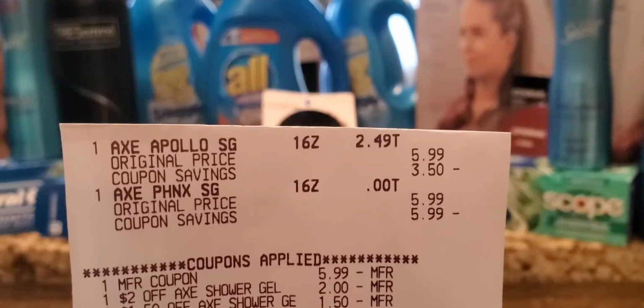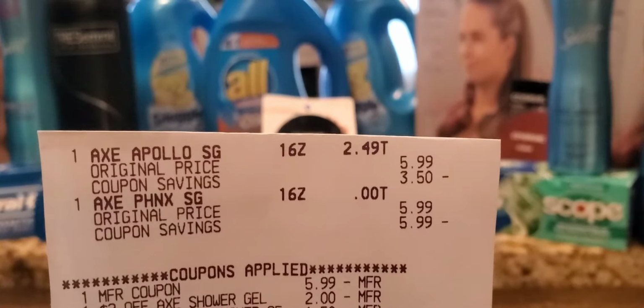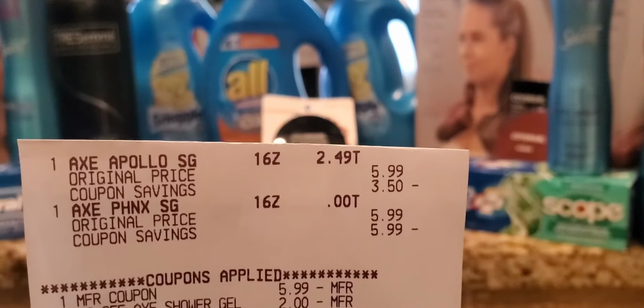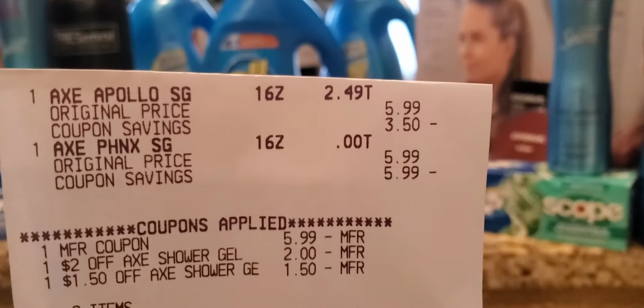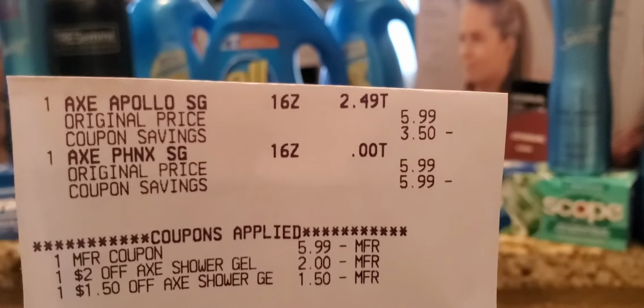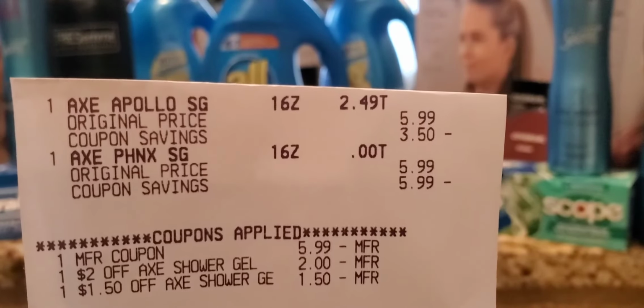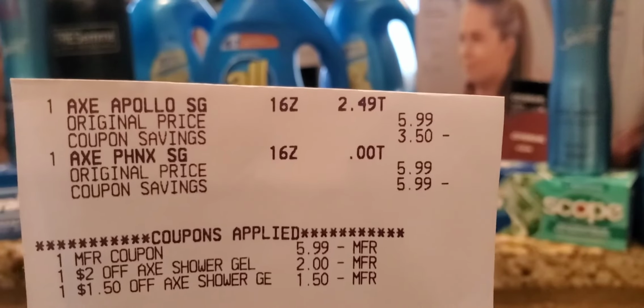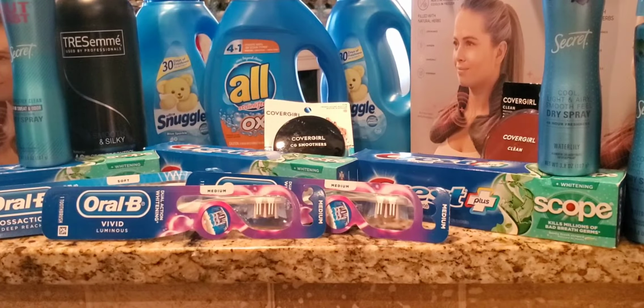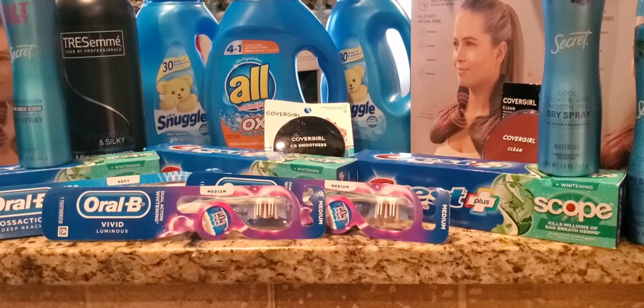They're $5.99 each. So I purchased 2 of them, and yes, as a matter of fact, this is the one I used the BOGO coupon on. $5.99, $5.99. The cashier took $5.99 off for the BOGO. I had 2 Axe shower gels, and I had $1.50 off Axe shower gel. So I paid $2.49 for the 2, or $1.25 each, which is not bad for Axe because, as I said, the Axe, they're $6. I know Ibotta has a rebate, but it's not for the body wash. I think it's for the shampoo and conditioner.